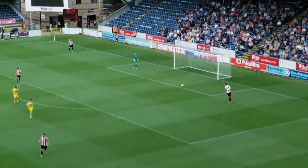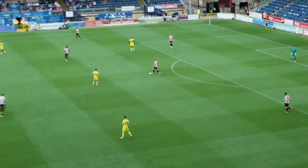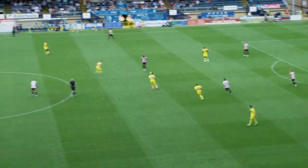Yeah, Wycombe have taken this game by the scruff of the neck. They've said to themselves, we want to win this. They don't look like a team who are using this for fitness. They want to win this game. I think that's the difference so far. Brentford aren't really applying themselves in the way that they would if this was a Championship game.